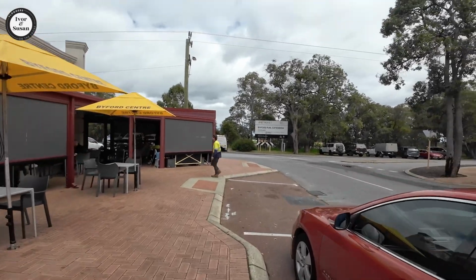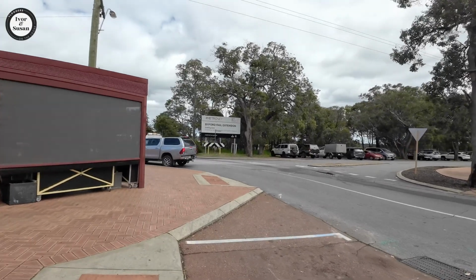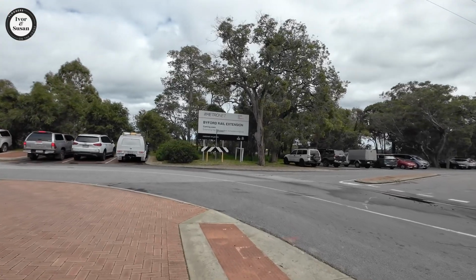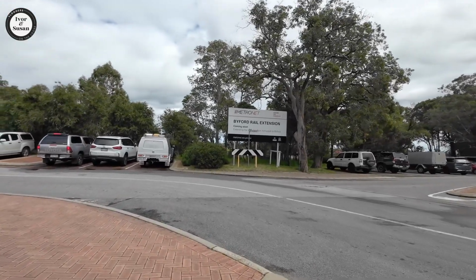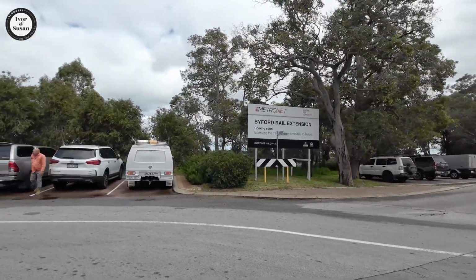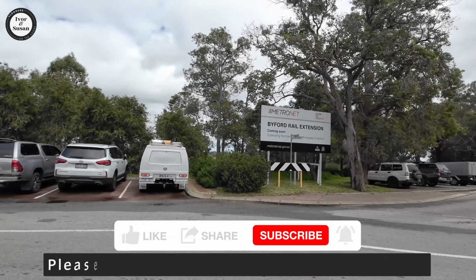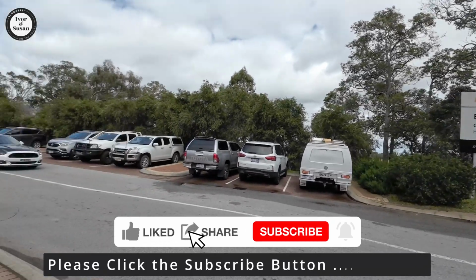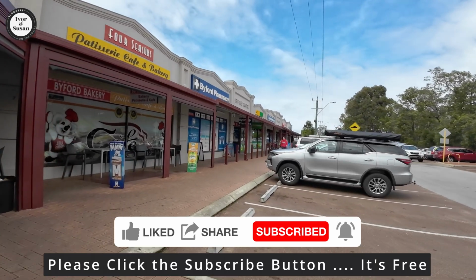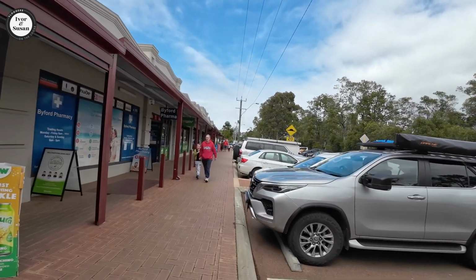in Byford. The railway line's coming out here also. I didn't know that. Check that out, guys. So the Byford rail extension coming soon. So they'll be on the Armadale line. That's probably why they've closed the Armadale, or they're going to close the Armadale line down shortly in November. I think it's happening October, November, around there. So that they're going to build a new station in Byford. So all you guys are going to live in Byford. You'll have the train right at your doorstep. And this little Byford Place shopping area goes right around here.